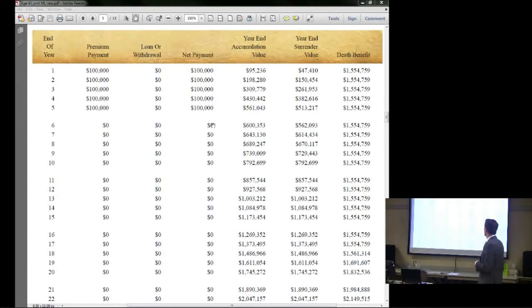All right? So again, we use a joint policy because it's a lot cheaper, and it works really well for people that are above 60. Now, in 5 years, we have $561,000 inside the cash value. So we put in $500,000. You can see the policy turns positive almost in the second year. The third year, it's got $309, then $430, $561, and the surrender value. So you see the accumulation and the surrender value in the 10th year equal each other. So that surrender charge is gone after 10 years, and the death benefit's 1.5.